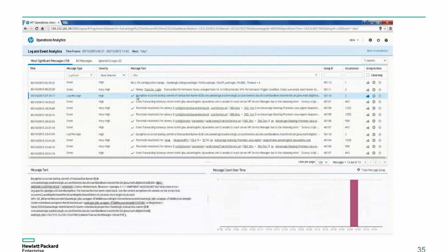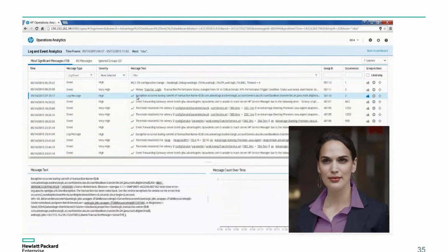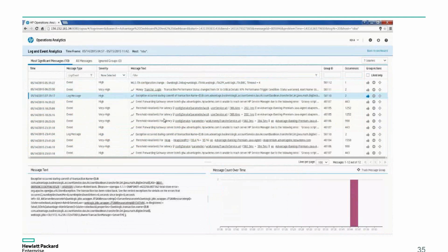Now, she wants to know further into what was the reason for the change, and if that can be avoided in the future. So what she does is, she wants to first track that event by marking that with the icon there, so that she can keep that as one of the knowledge items. And she also wants to figure out who has made that change. So the reason for that change, so that she wants to track this particular message group, so that in the future, if this happens, she will be able to know the root cause for that.